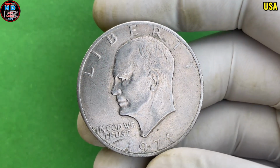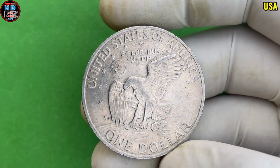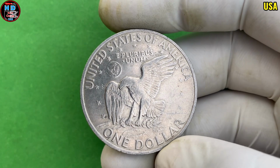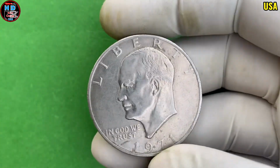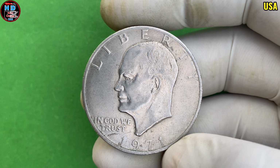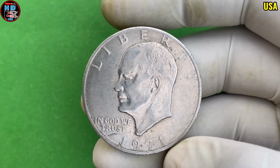For those who dream of finding a fortune in their pocket change, searching for a rare 1971 Eisenhower dollar is an exciting challenge. Here's how you can determine if your coin is valuable. 1. Check the mint mark. If your coin has an S mint mark, it is a 40% silver version, which is already worth more than face value. 2. Inspect the condition.